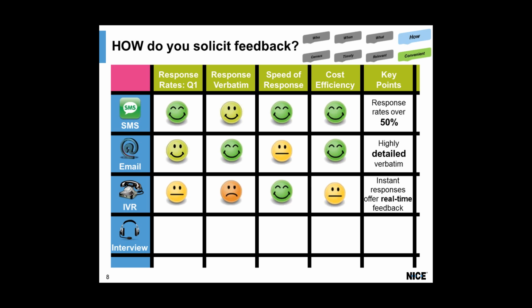Or where there is a verbatim facility, it can sometimes be time-consuming to do the speech to text, to do some analytics, or to manually listen to all of the verbatim comments from customers. So the analytics side can sometimes be a bit more timely. But on the positive, you do get that immediate response from customers, typically within seconds or minutes after the interaction with the call center.